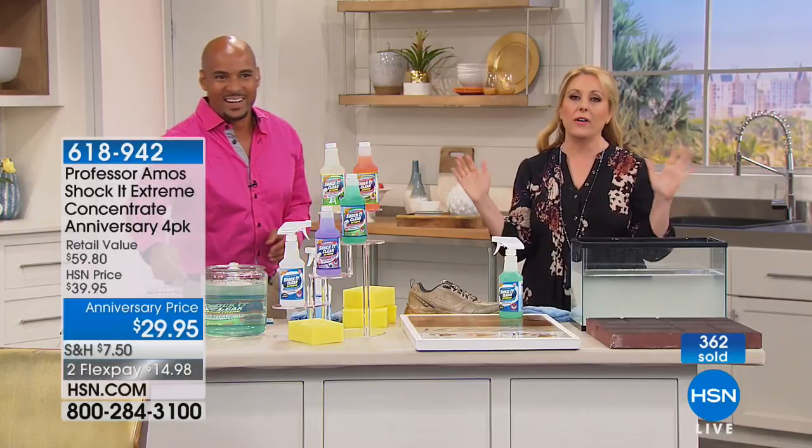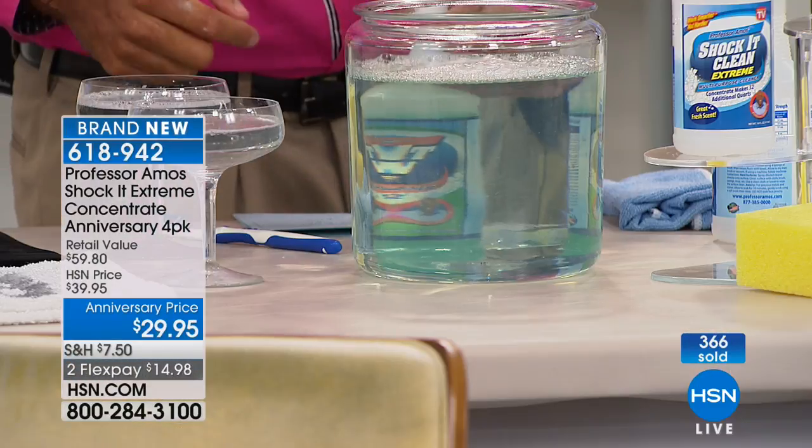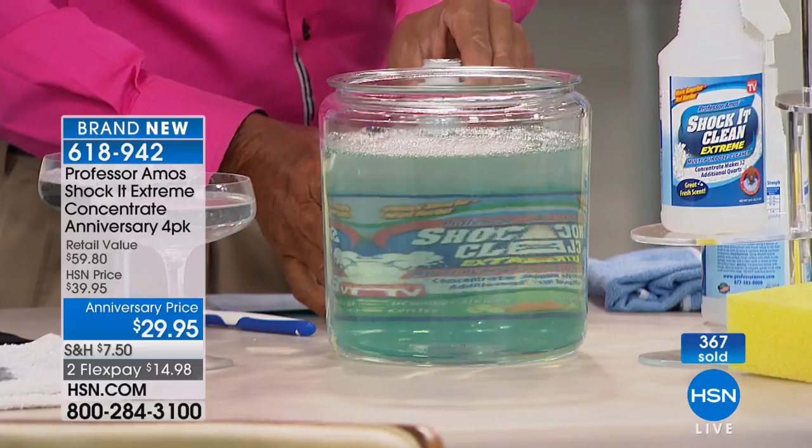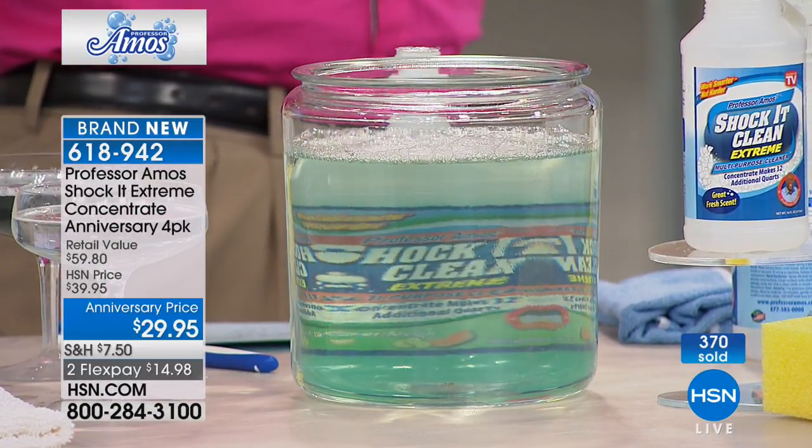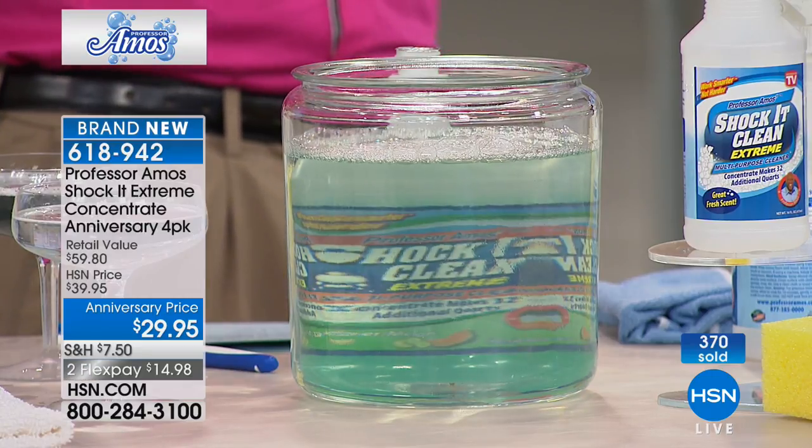So we're also talking about how money saving it is. If I was good at math, I would do the math for you and tell you how many pennies it is per bottle. I got it figured out. Oh, do you? Okay, good. Tell us what it is. If you do the math, when it makes 128 bottles, it comes out to 28 cents a bottle.